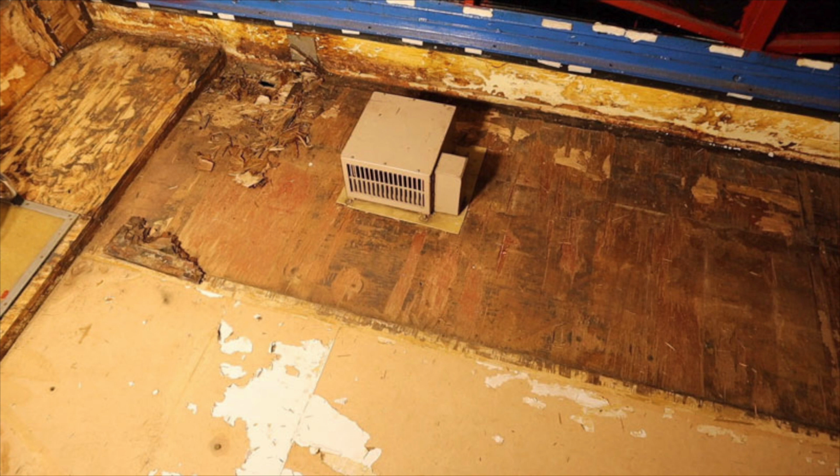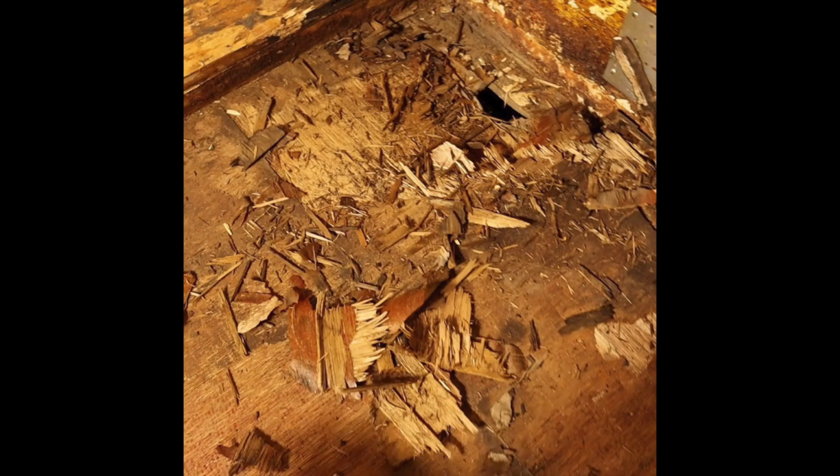And in that video, if you saw, after I'd ripped up the old vinyl, there are actually sections of the timber floor underneath that were starting to rot. And one section in particular at the back of the bus, there was actually a hole where the timber had just rotted away. So I realized after doing that I was going to have to rip up the floor and replace the plywood in the floor.